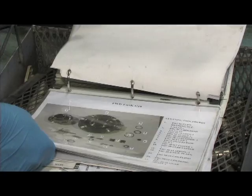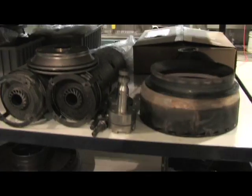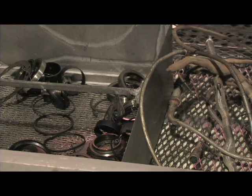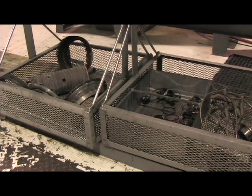From there, the parts go through the cleaning process. The A-Team has developed strict guidelines to make certain each part is cleaned properly. The facility is capable of cleaning several types of metal and removing grease, paint, oil, dirt, fuel, carbon, metallization, coatings, coking, and in some cases, discoloration.